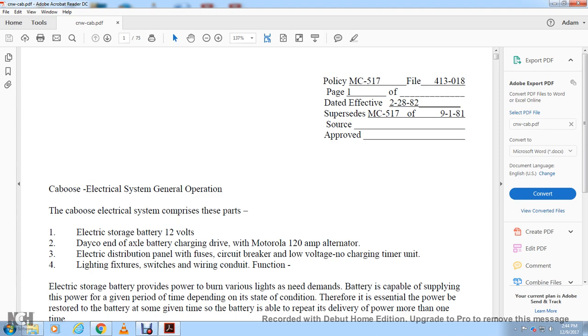Electrical storage batteries, 12 volts; axle-driven battery charging with a motor rail, 120 ampere alternator; electrical distribution panel; the fuse, circuit breaker, low voltage, no-charging timer unit; lighting circuit switches; wiring and conduit.